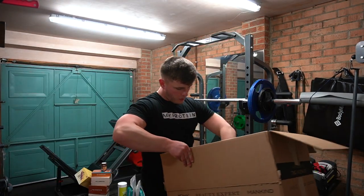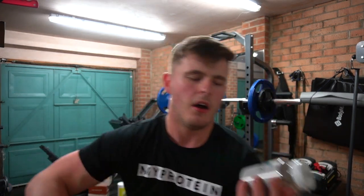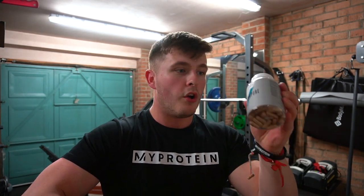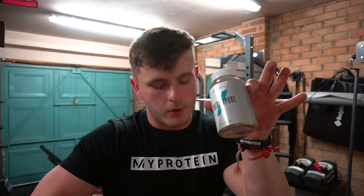Okay, a couple slightly smaller bits. This actually, well, I didn't ask for this, but it's in here. This is Thermopure. I'm pretty sure it's a fat burner. I honestly will have to look into that, whether I'm going to use that or not. I'm not sure, I'll keep you updated on this.